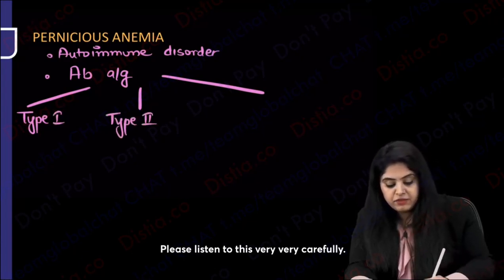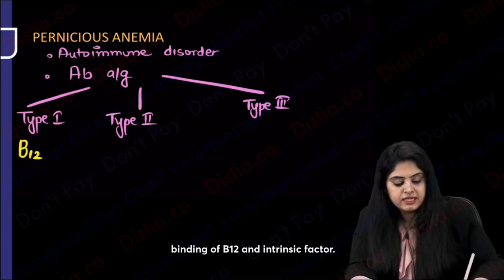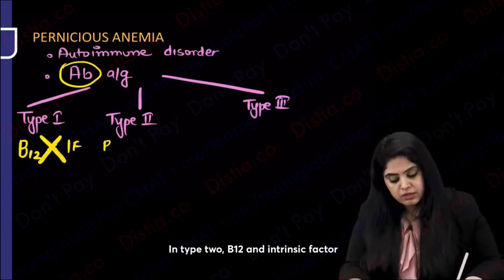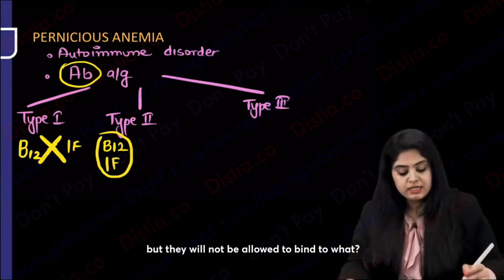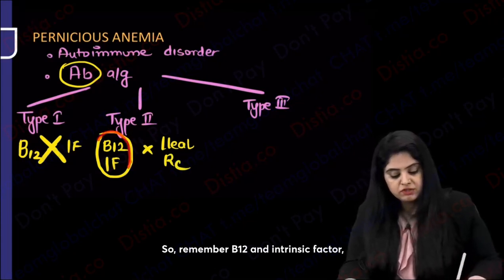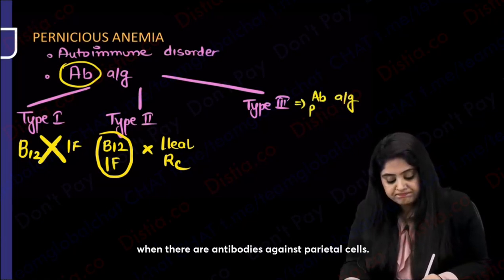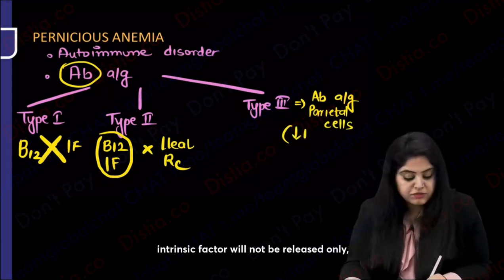Please listen to this very, very carefully. So when I say type 1, there is going to be a problem in binding of B12 and intrinsic factor. B12 and intrinsic factor will not bind. So there is some antibody which will not let B12 and intrinsic factor bind to each other. In type 2, B12 and intrinsic factor have bound to each other, but they will not be allowed to bind to what? They will not be allowed to bind to the ileal cubulin receptors. So remember, B12 and intrinsic factor together, they have made a group, but the antibody is not allowing that group to get absorbed. And finally, the type 3 is when there are antibodies against parietal cells. Parietal cells were releasing what? Intrinsic factor. If there are antibodies against it, intrinsic factor will not be released only.